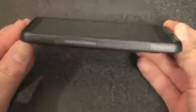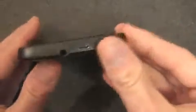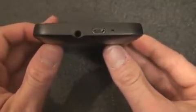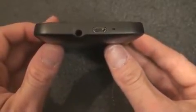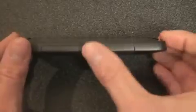Let's go around the device a little bit. On the left side, we have a volume rocker. On the bottom, we have micro USB for syncing and for charging, and there's a 3.5mm headphone jack, which is great, so you don't have to get a converter jack or something like that. And there's the little microphone. There is nothing on the side or on the top.